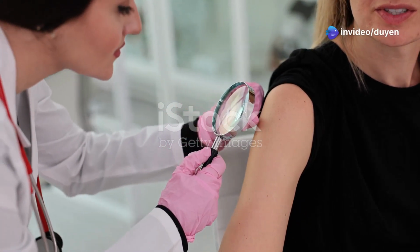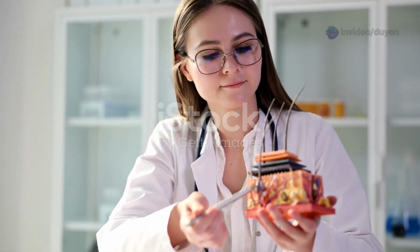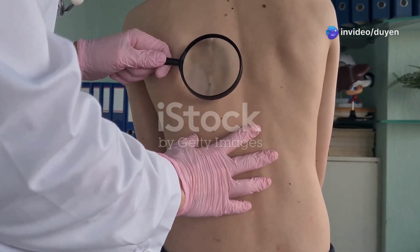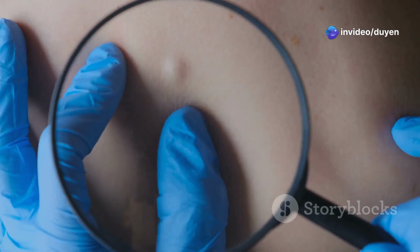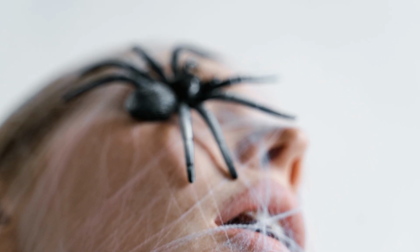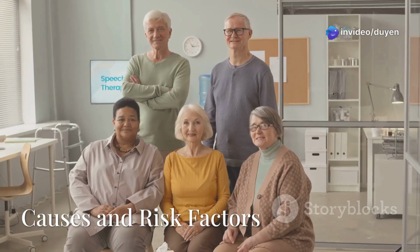What is a spider nevus? A spider nevus, also referred to as a spider angioma, nevus araneus, or vascular spider, is a benign vascular lesion composed of a central dilated arteriole surrounded by smaller radiating capillaries. The appearance resembles a spider, with a central red spot and outward legs, hence the name. These lesions are typically located close to the surface of the skin, and are most commonly observed on the face, neck, upper chest and arms.